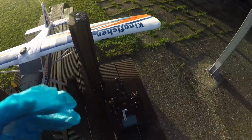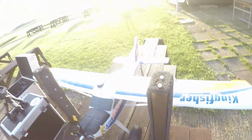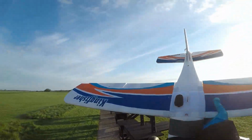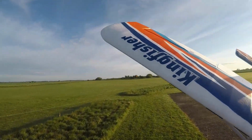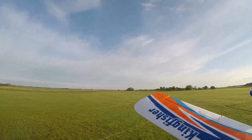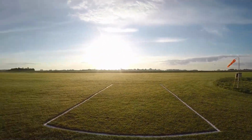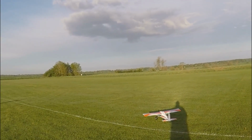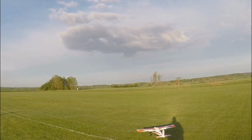It's recording now. Let's go. Okay, maiden flight. FMS Kingfisher. It's a big aeroplane. Oh, it's lovely. Okay, maiden flight. FMS Kingfisher. Takeoff flaps. Taking off.